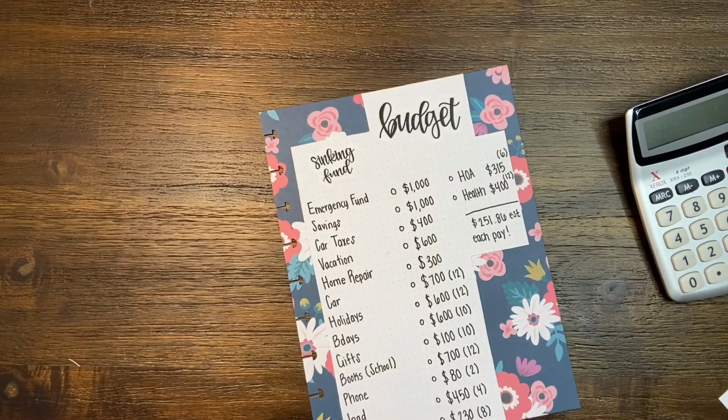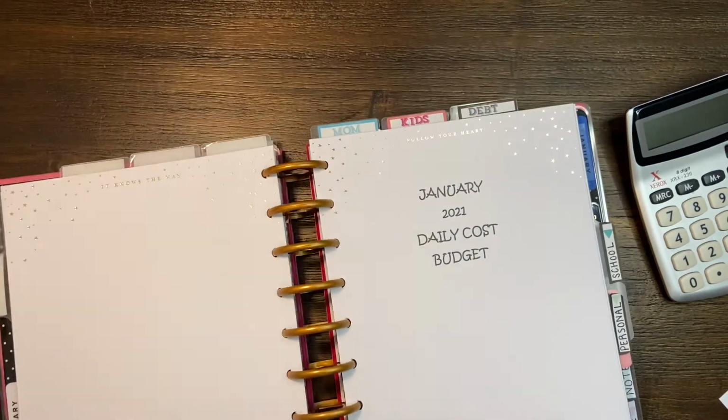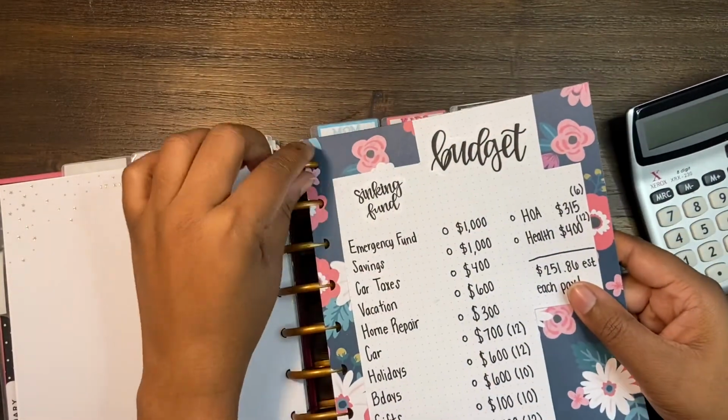So I've cut it out to the size of my planner. I've also punched it on the side so that it can fit into the planner. Again, I might in the future laminate this, but for now, I'm just gonna plug it into my planner.